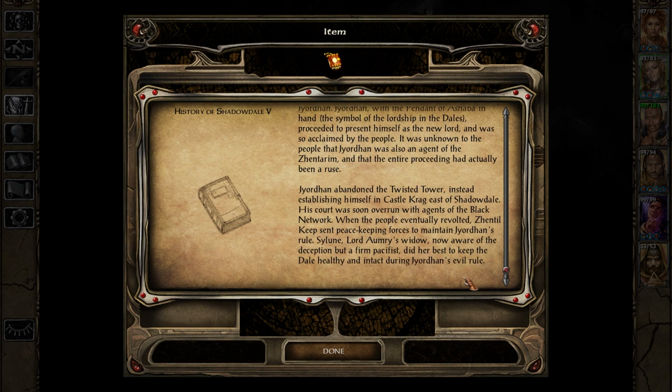Jordhan abandoned the Twisted Tower, instead establishing himself in Castle Crag, east of Shadowdale. His court was soon overrun with agents of the Black Network. When the people eventually revolted, Zhentil Keep sent forces to maintain Jordhan's rule. Silun, Lord Omre's widow, now aware of the deception, but a firm pacifist, did her best to keep the Dale healthy and intact during Jordhan's evil rule.